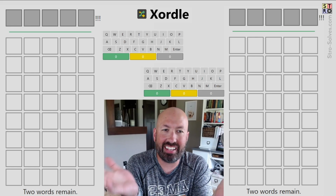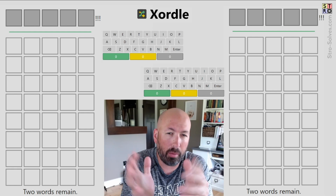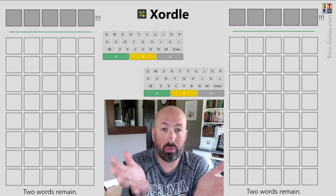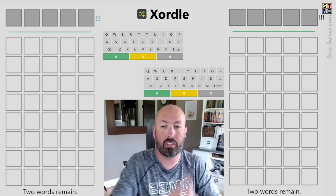All right, well, I heard that today's Xordle was interesting from a couple of people, and then I realized, you know, I haven't done a double Xordle in a while. Why not do yesterday's and today's? So that's what I've got here. I've got yesterday's Xordle on the left there and today's Xordle on the right.